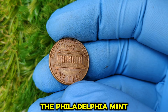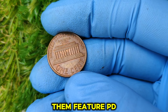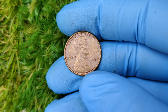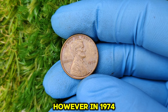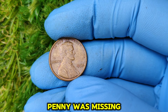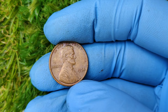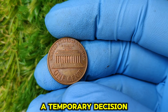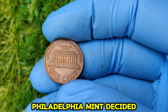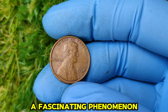The Philadelphia Mint, for example, is where many coins are struck, but most of them feature a D or S to identify their origin. However, in 1974, something unusual happened. The mint mark on the Lincoln penny was missing on a large number of coins. It wasn't an error per se, but rather a result of a temporary decision at the U.S. Mint. This year, the Philadelphia Mint decided to produce some coins without mint marks, which led to a fascinating phenomenon.